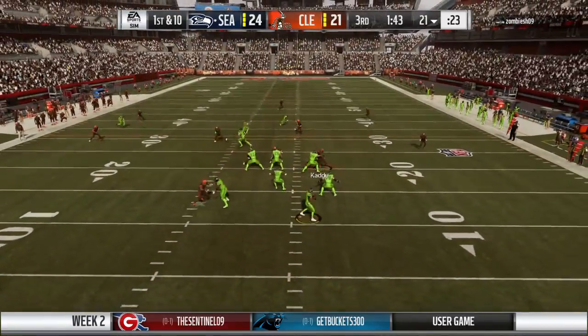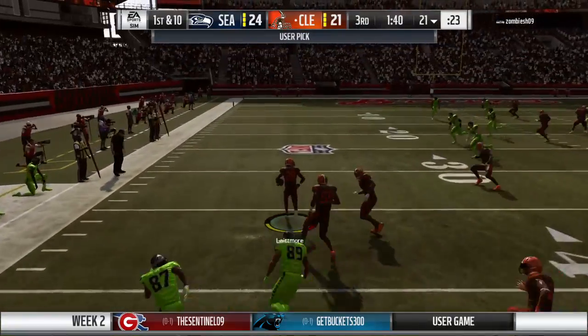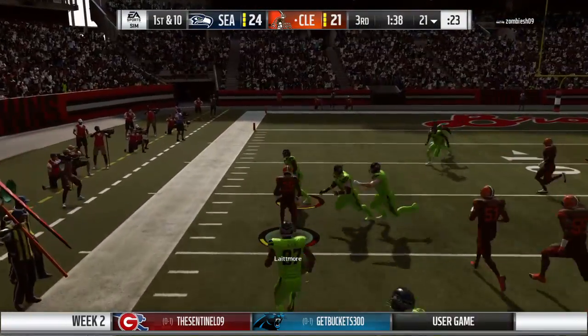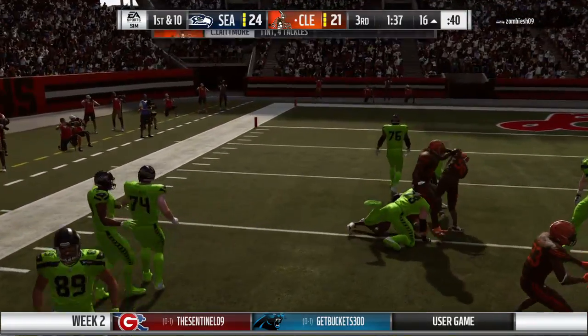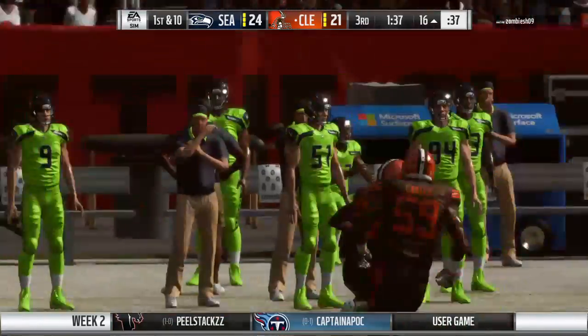Throwing on first down. Barrett. Into heavy traffic, and it's intercepted. Picked off at the 39. And they will finally stop him, but a great return. Gets that football all the way down to the 16-yard line.